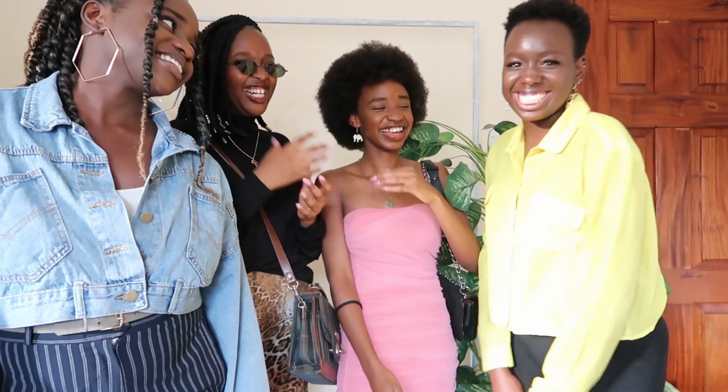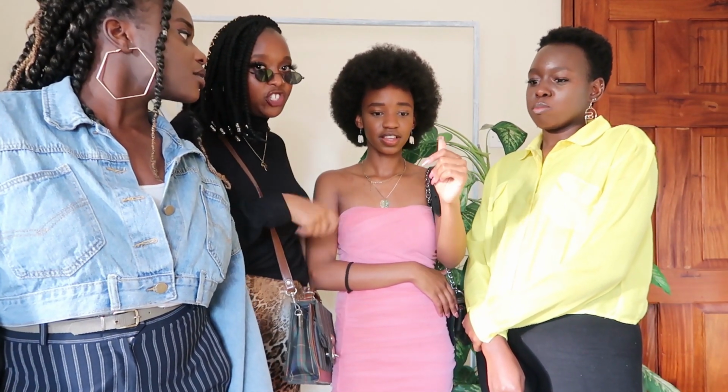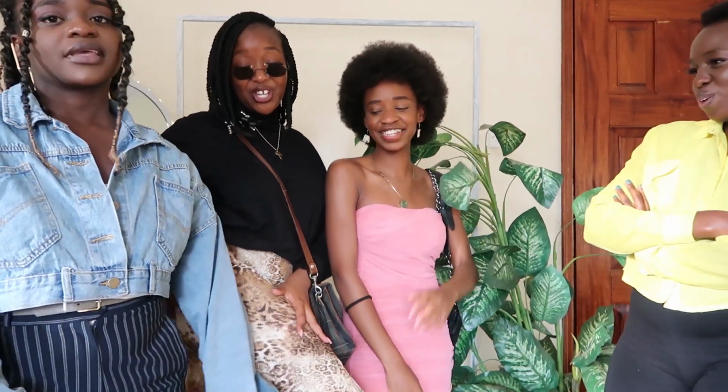Temina's third outfit was the jeans. Yeah, the jeans. Ooh. With the yellow. I liked that. That's one of my favorites. Yeah, it's a 10. That's a 10. Okay, and the last outfit is what we're wearing, this same cardigan and my sheer prints.